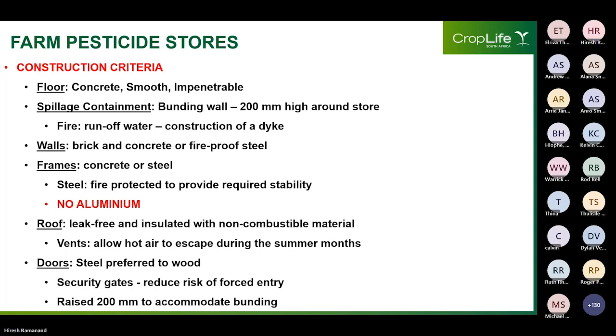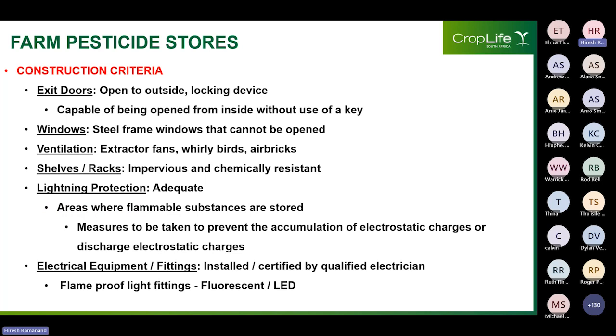Now, with regard to exit doors, these must open to the outside and have locking devices as approved by the local fire authority. In addition, exit doors must at all times be capable of being opened easily from the inside without the use of a key. This is particularly important during an emergency which requires evacuation. Window frames are manufactured of steel, fitted with 8 millimeter reinforced wire glass and panels of a maximum size of 450 millimeters by 450 millimeters.